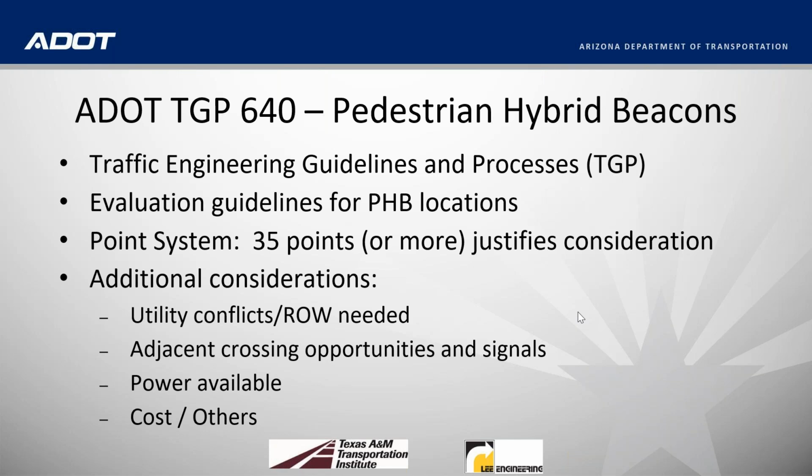TGP, stands for Traffic Engineering Guidelines and Processes. They basically have a point system to justify a pedestrian hybrid beacon or hawk. Again, Dick Nassie, when he developed the device, it was supposed to be watching over the pedestrians like a hawk. And when the Federal Highway Administration adopted it, they said, well, we don't have any birds in the manual, so they gave it the name of pedestrian hybrid beacon.